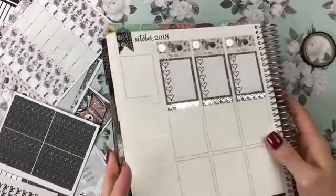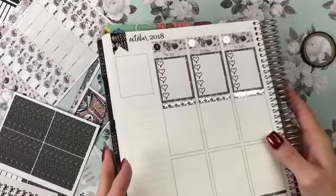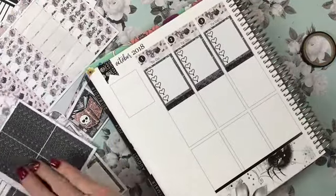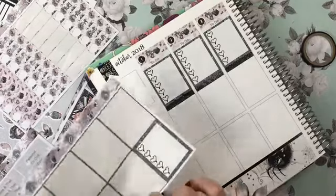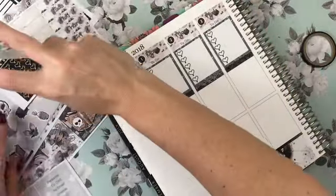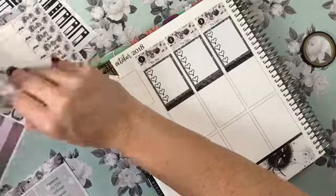Very cute. Look at that. So cute. Yay, love it. Love it, love it, love it. Okay, so let's get on to the full boxes. I still have one of those check boxes left, so I will keep that for the sidebar maybe.